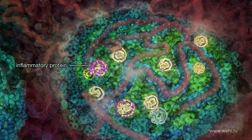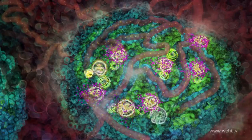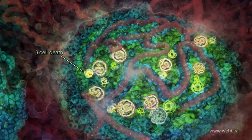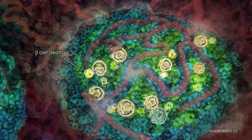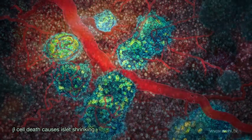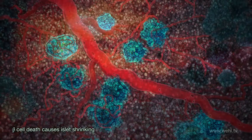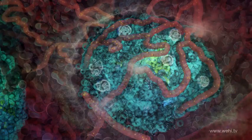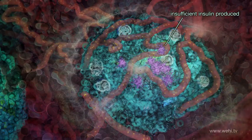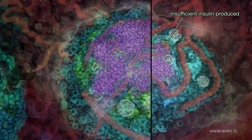The inflammatory protein is then secreted from the white blood cells into the islet. Unfortunately, this inflammatory protein causes death of the beta cells. Over time, beta cell death causes the islets to shrink, accelerating disease progression. As the islets are now greatly reduced in size, they cannot produce enough insulin to control blood glucose levels. Over time, high blood glucose causes damage to many different tissues throughout the body.